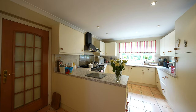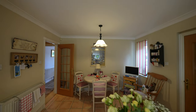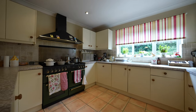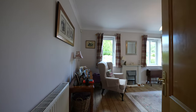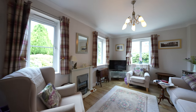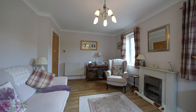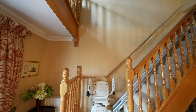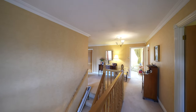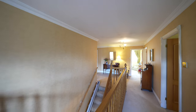There is a useful utility room off the kitchen which gives direct access to the rear garden. Then as a fourth reception room, there is a charming sitting room with front-facing windows. This light and airy room offers additional flexibility to the ground floor. Then proceeding to the first floor, as previously mentioned, there is a superb wraparound spacious galleried landing offering a reading area if required. All first floor rooms lead off the landing.